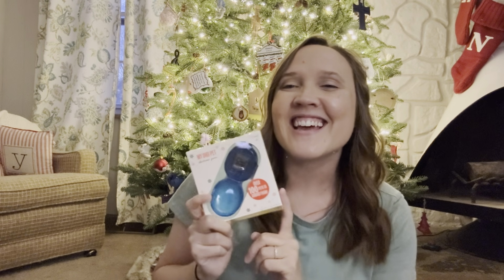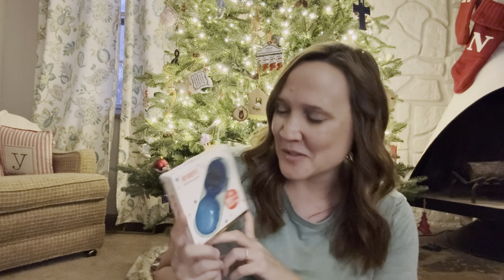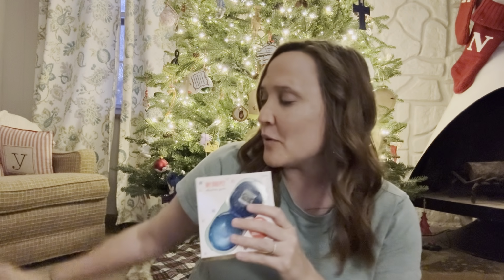Another thing that I saw in the Target dollar spot, and this could obviously go in the girls pile as well. My girls actually were with me when I grabbed this for one of my boys, and they bought their own from the Target dollar spot. But these were $5. I know Tamagotchis exist already, and that they re-released them. But I was a Gigapet girl. I don't know about you guys. So you'll have to let me know in the comments.